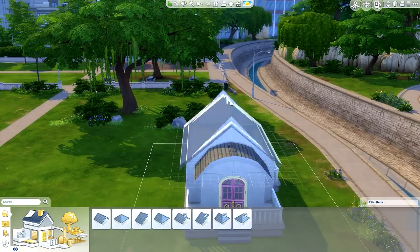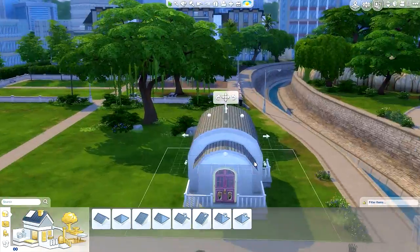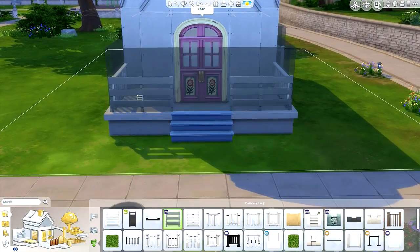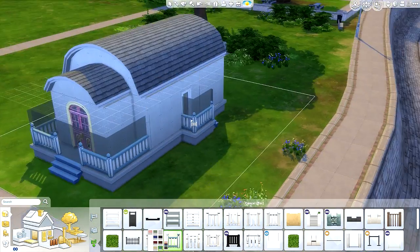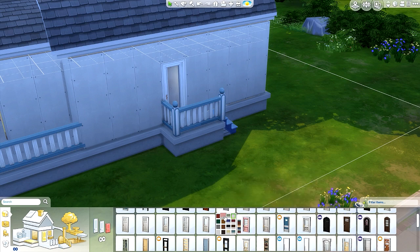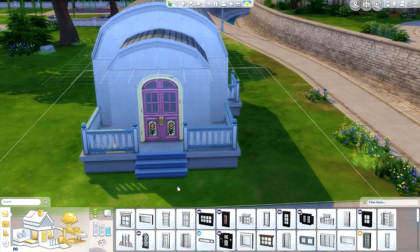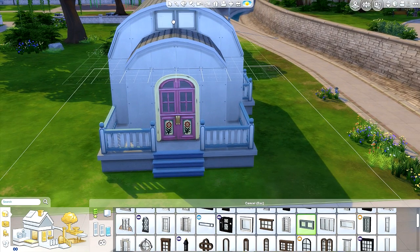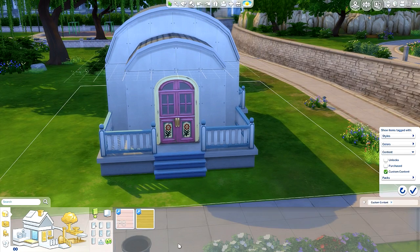So the only thing that I'm really using that's CC, so you're going to want to make sure that when you go into the gallery, you check custom content enabled, is the sidings. I know that Christina, I keep mentioning her, had different sidings on her build, and they're basically like the sidings that you get in game, but just different colors. They're more variety. I think you can do a lot of different things with them, and I really love basic siding. So if you want to pick those up, I will have 2 different versions in the comments down below, or description.